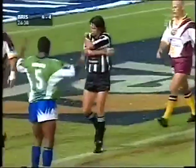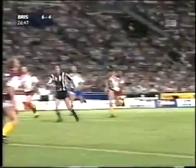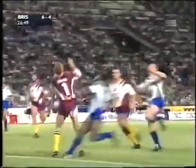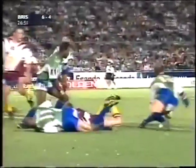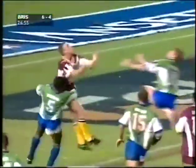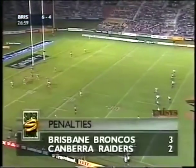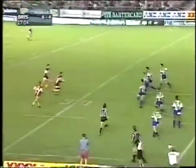Canberra, I think, got a hand on it. It's a penalty. It's going against the Canberra players for taking Darren Lockyer out. It'll be very interesting, this one. There's Lockyer standing his ground. Oh, yes, no doubt. No one there did come in and interfere with Lockyer before he had a good play at the football. 3-2 the penalties. Favour of the home side.